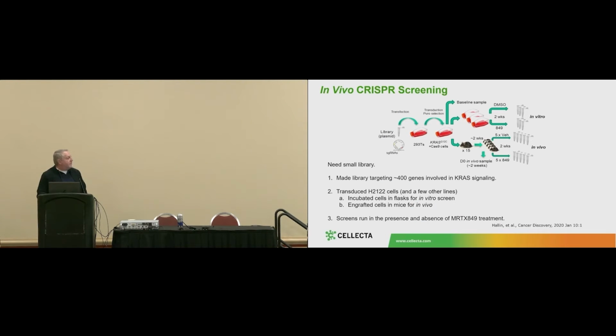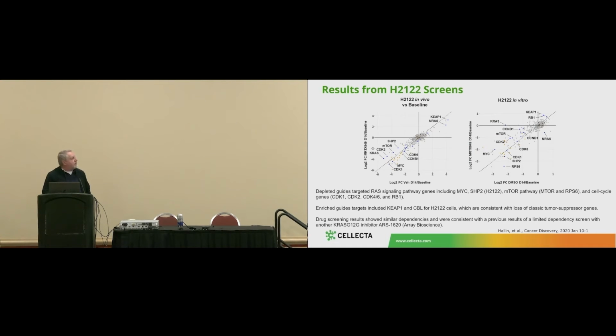This can also be done in vivo. This is a publication from Mirati, who had a compound that was targeting the KRAS pathway and actually targeted RAS itself. And they ran a screen in vivo, and they had done a lot of in vitro screens. And so what they wanted to do was compare, in terms of characterization, the responses that they're getting in vivo and make sure that they're getting a similar mechanism of action for this compound.